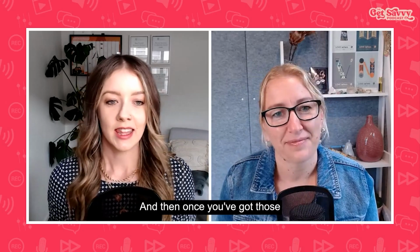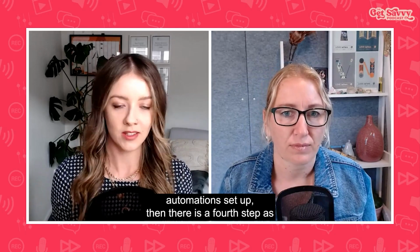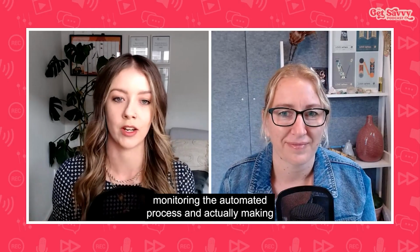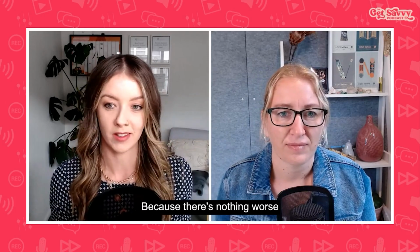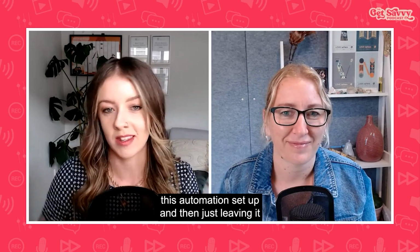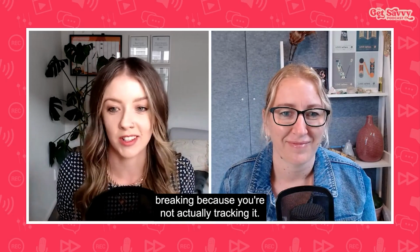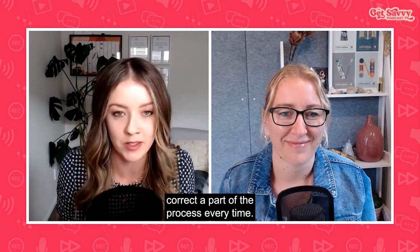So key. And then once you've got those automations set up, there is a fourth step as well, which is regularly monitoring the automated process and making adjustments or little tweaks as necessary, because there's nothing worse than spending all this time and money getting this automation set up and then just leaving it in the background to do its thing and then it potentially breaking because you're not tracking it, or it not actually helping speed up processes because maybe it is broken and one of your team members is having to manually correct a part of the process every time.